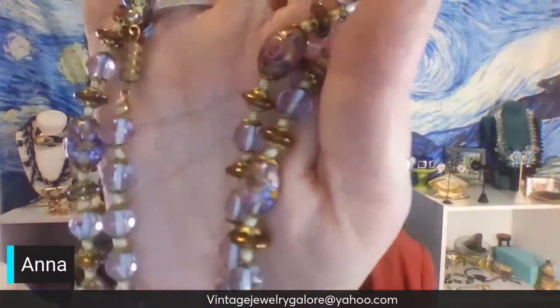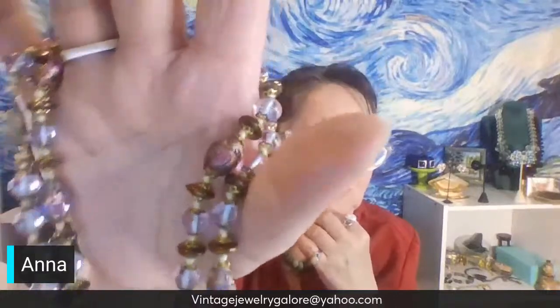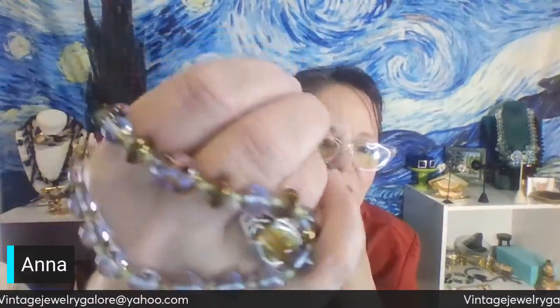It's nice. I would like a better shot if I could do that on myself, but there you have it. I don't feel like these look like wedding cake beads to me. When I'm looking them up, I'm seeing Venetian. They look like Venetian art glass. I don't know, I'm not an expert on that. I'm talking about the painted beads. The other ones are okay. Let's pass on it. That's fine.